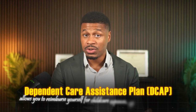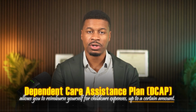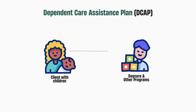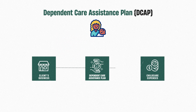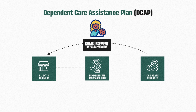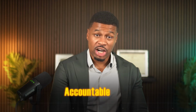This plan allows you to reimburse yourself for child care expenses, up to a certain amount anyway. I have clients who have children in daycare and other programs, and they pay for those types of expenses out of pocket. And many times they are able to set up a plan like this through their business, which allows the business to reimburse them for some of that cost while they write that off and reduce their tax exposure at the same time. And then there's accountable plans.